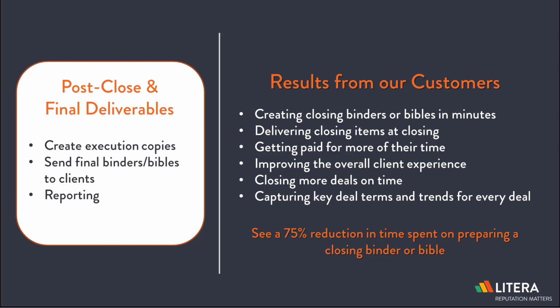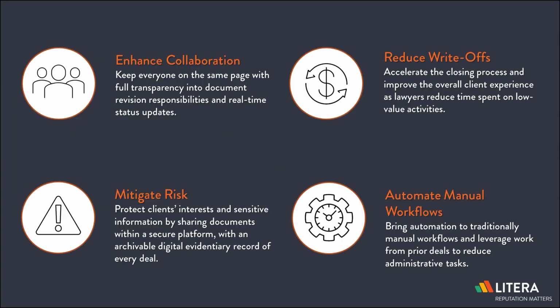So being able to facilitate the client's negotiating the best deal possible, and all of that is amazing, but how do we also close on time? That's right. Which ties us right back into the results that the firms who are using the Litera transaction management platform are already experiencing. So more collaboration, reduced write-offs, and just getting the work delivered faster as a result.